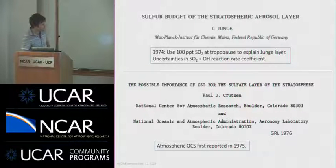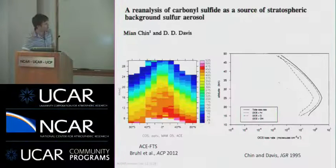Eventually, he published another paper, in '74, saying that if you have 100 ppt of SO2 at the tropopause diffusing up into the stratosphere, that could possibly explain this layer. Then in '75, carbonyl sulfide was first observed in the atmosphere, and shortly thereafter Paul Crutzen wrote a paper saying that this is probably a better explanation for this layer. And this is still believed to be the case.